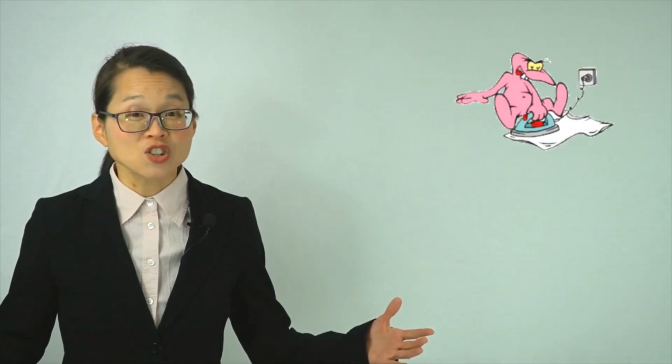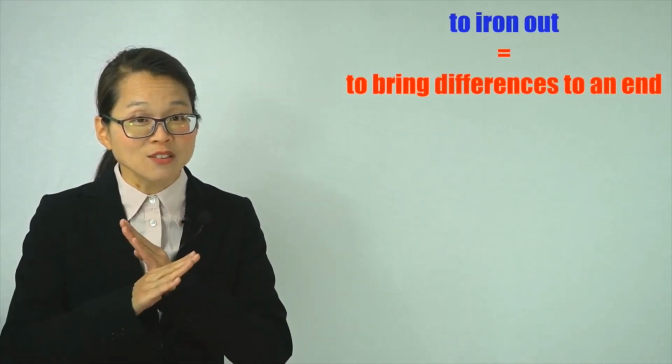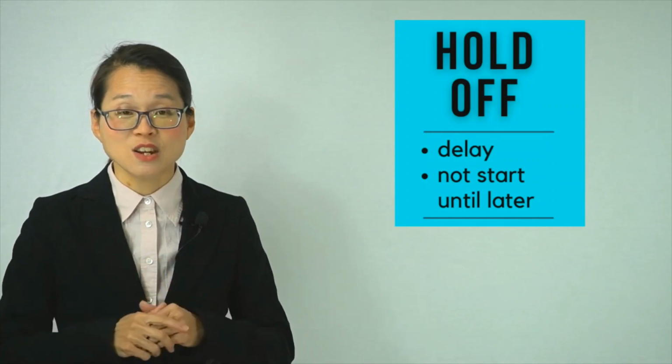With every negotiation, the discussion will bring up challenges. Think of the final contract like a piece of beautiful cloth. Imperfections or wrinkles in that cloth need to be ironed out to make it perfect. So, to iron out the details means bringing differences to an end. And finally, if a clear list of wants or a plan is not ready, then holding off on the negotiations would mean delaying it if necessary.